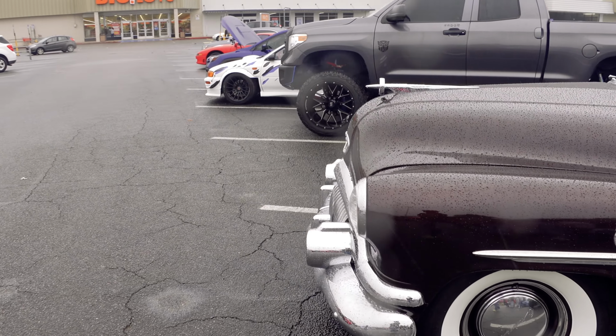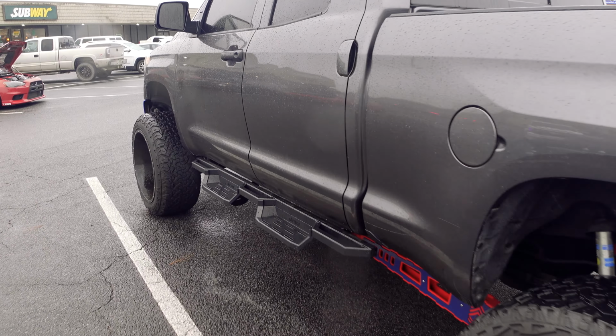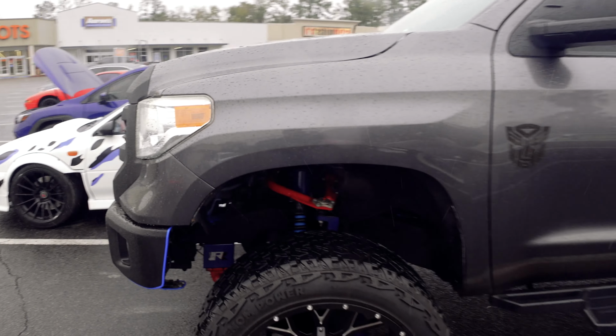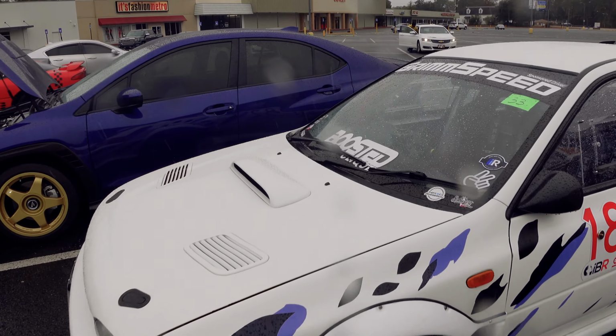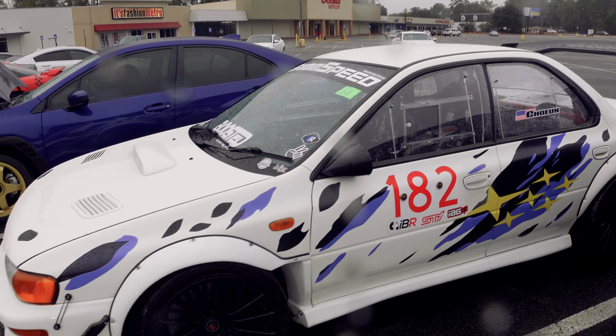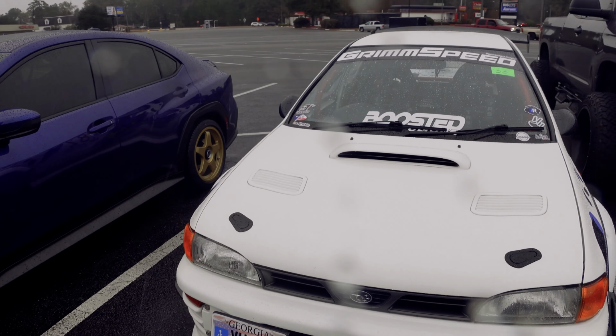Look at this guy. Snuck in right behind us. What would a car show be without Prime being able to be seen, huh? Nice little race car. At least it looks like one, right? Subaru!